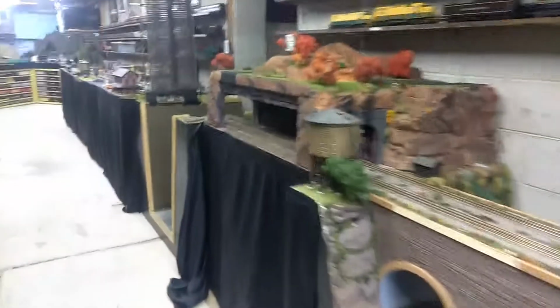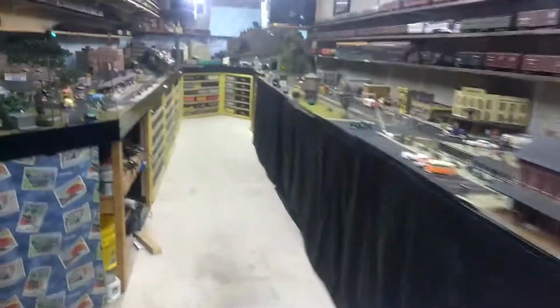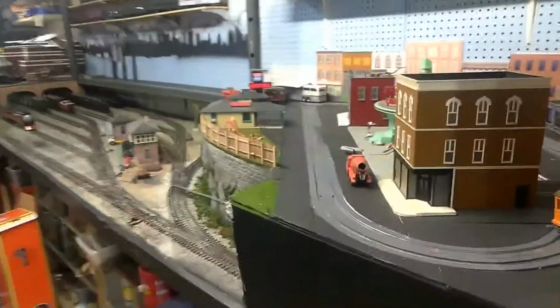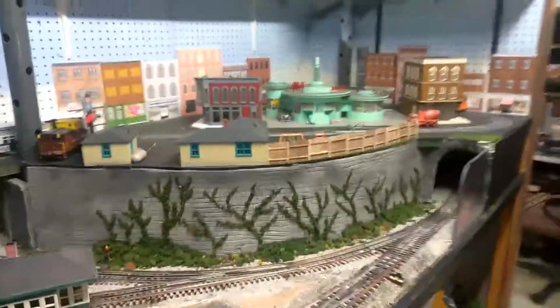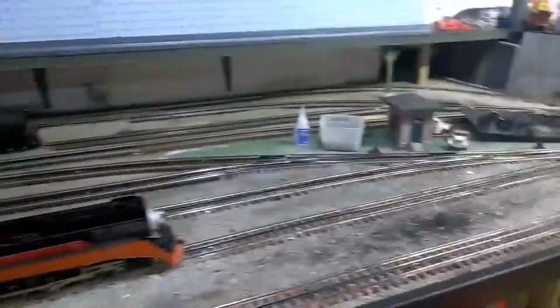As we work our way back down this way, we'll go into the section that we've been working on now. We'll take you in. And this new section, this is a new passenger and freight yard, plus our trolley lines that we're slowly working on. And a lot more of the hand carved walls that I've done. Do a lot of those.